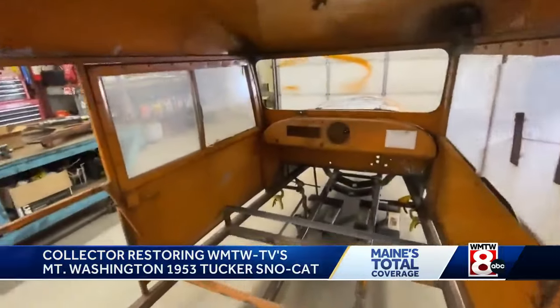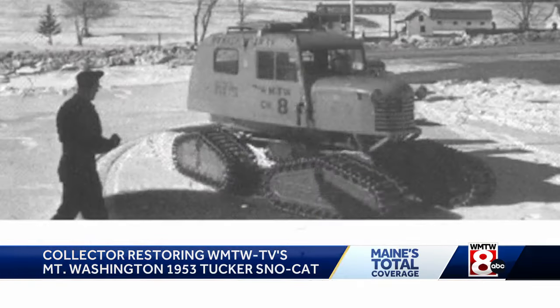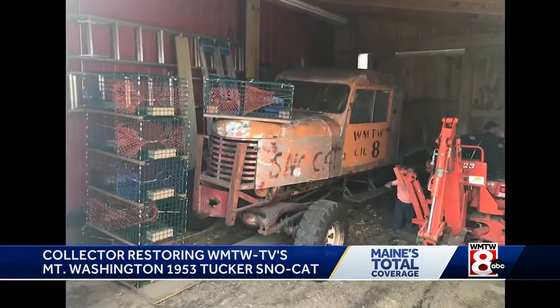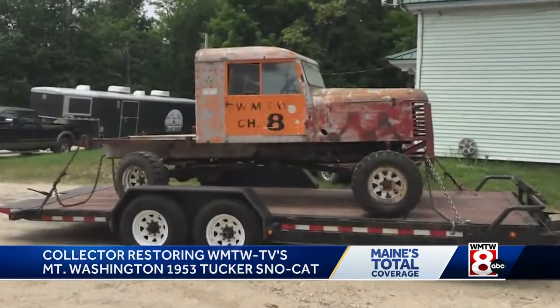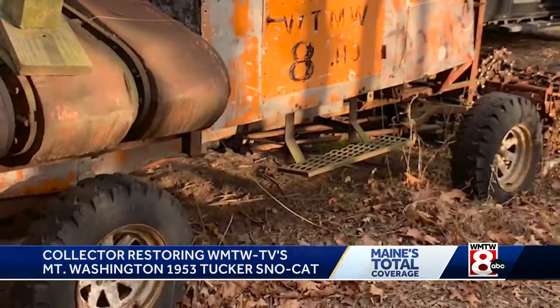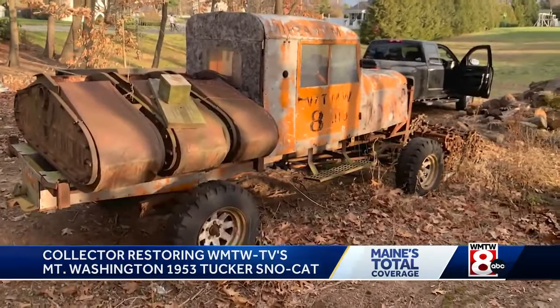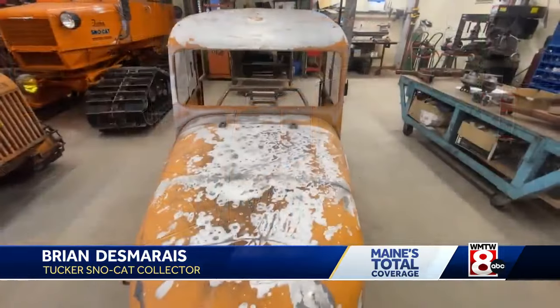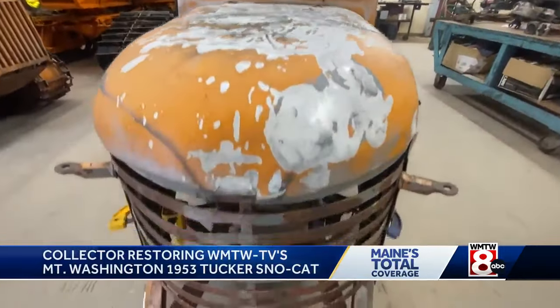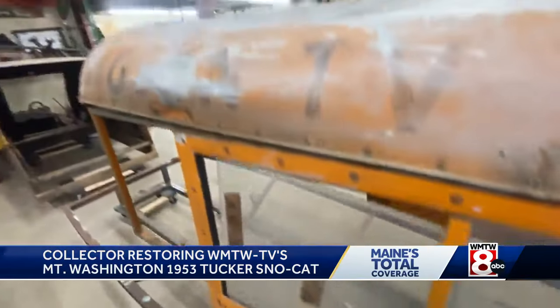Turns out all that history includes an array of chapters beyond its days of ferrying the Channel 8 engineers up the mountain. He found that later it belonged to New Hampshire's Wildcat Ski Area, a Bethel logging operation. Then, with its tracks interchanged with tires, a junkyard haul. Any cat that has a story to it that's kind of historic just tends to be a better snow cat to own, and they're more fun to work on knowing that you're preserving some of the history. Somehow, through all of this snow cat's enduring history, there remains that indelible link to Channel 8 and Mount Washington.